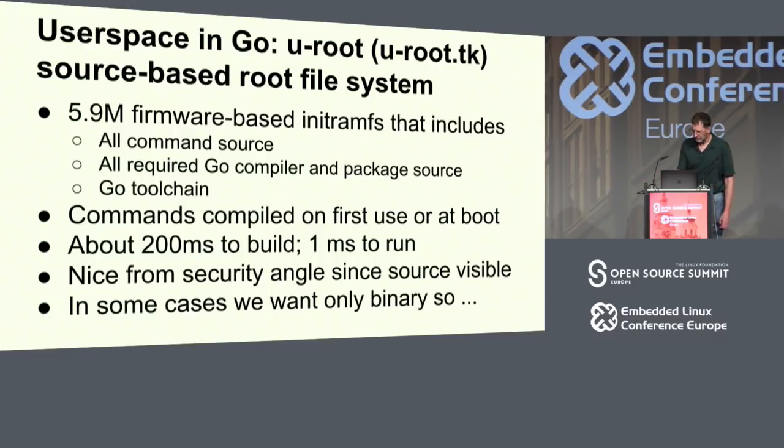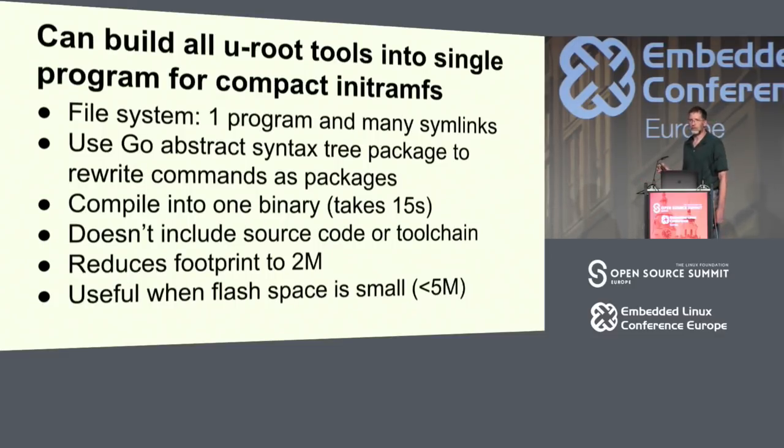And so, or you've got a really slow processor like an ARM and you really don't want to get a compilation step, even a fast one, in the way of booting. So we have a different mode. We have one program and many symlinks, which should be familiar to anyone who's used BusyBox. So it's kind of a multi-call binary. You type ls, and it actually runs the same command. It looks at argv[0], and then it calls a function named ls.